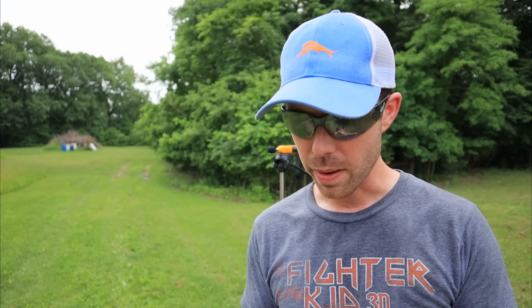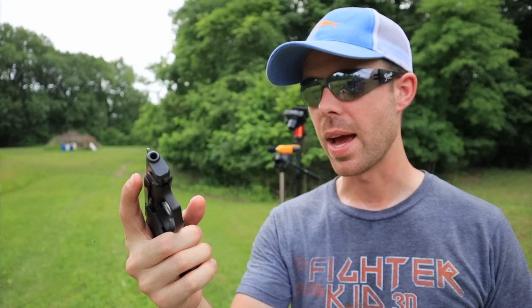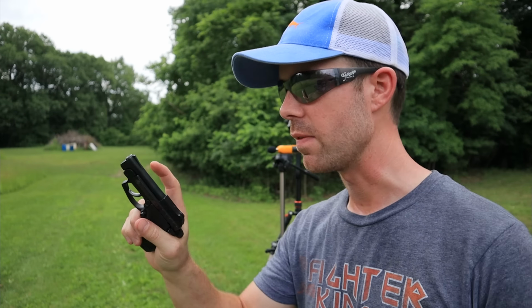All right, so the Ruger 1022 gave us 85.1. So now I'm gonna try the 22 long rifle again, but this time I'm gonna shoot it out of a tiny little Taurus 22 pistol. So let's see if there's a difference.